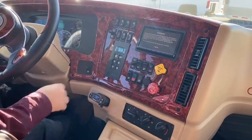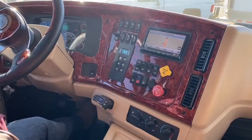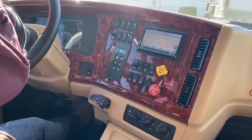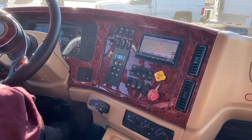Now, a safety thing that the Summit haulers have installed, if we put it in drive and we take off and that dump valve's still on, as soon as we hit 5 miles an hour, it's going to shut off and it's going to go back to where it was. And that just prevents damage, is what that does. Plus, like I said, it's a safety thing.